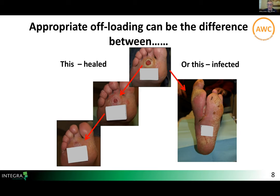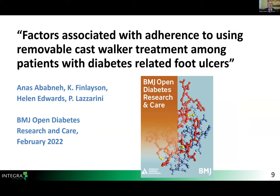So when we talk about first line therapies, we're talking about modalities that allow patients to heal as quickly as possible to avoid those complications.